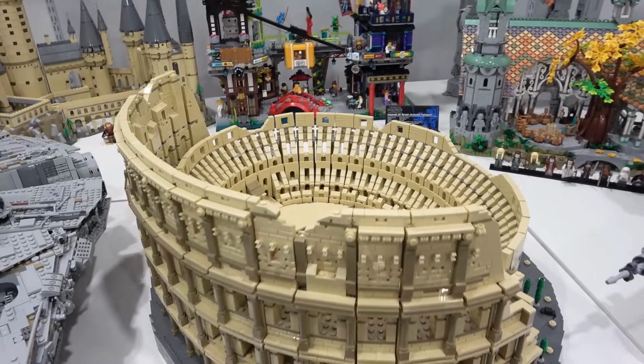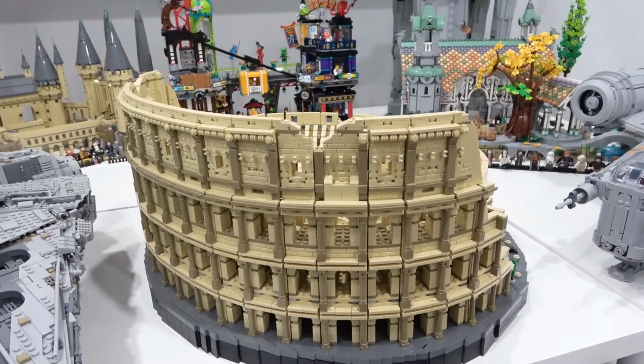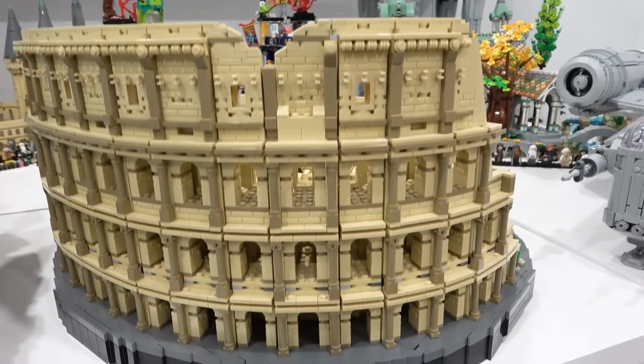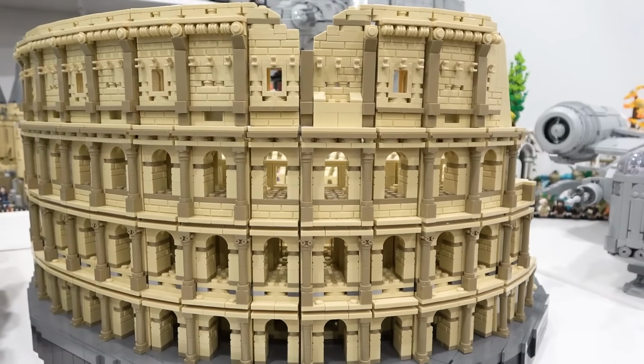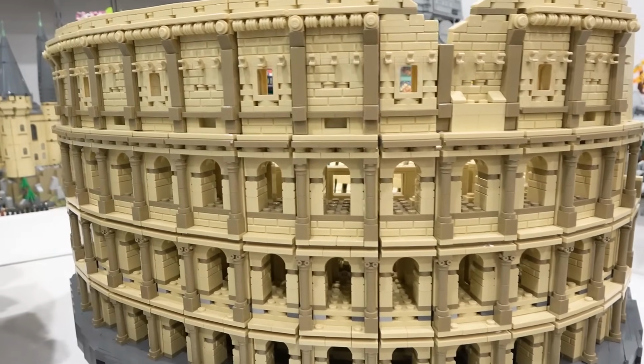And the back side of it, I think, looks better than the front of it. I just love all of the masonry bricks and these candlesticks in the dark tan and all the different parts that were used to create a very detailed Colosseum.